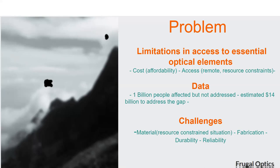About a billion people all around the world suffer from one or many of these conditions, and their situation is not addressed till now. WHO estimates that it will take at least $14 billion to address this gap. So the challenges, if we want to take up solving this issue frugally, are many, and they are common to the application of any modern technology in a resource-constrained setup. Next slide.